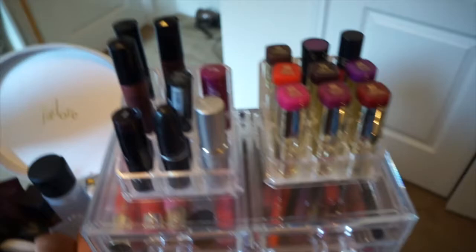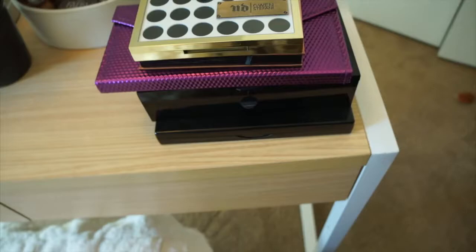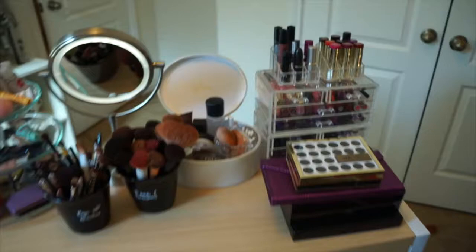And then these two lipstick holders are from Forever 21. I think they were $4 each. Right in front of it, I keep all of my palettes because I have nowhere to really store them right now. But yeah, it's just all of my different types of palettes. And that is an overview of the top of my vanity.